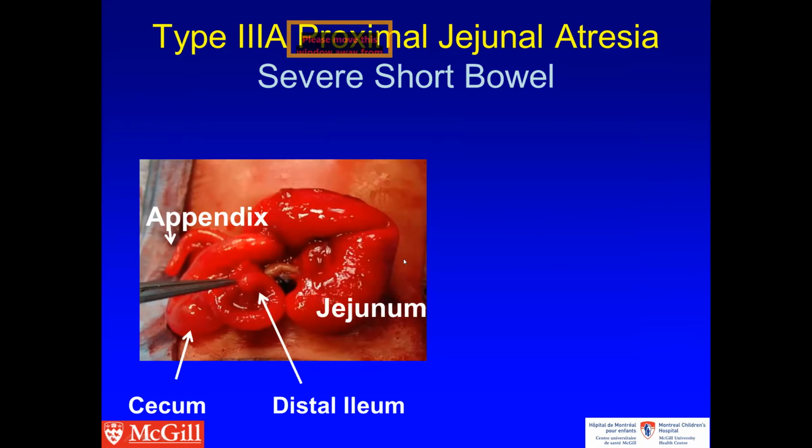And you can see there's about a 15 centimeter distended jejunal segment, but the maximal distension is about 3 centimeters. So not massively distended. And then you have a distal ileum about 3 to 4 centimeters. And the colon and appendix are normal. And this is a case of atresia most likely due to a midgut volvulus or significant compromise of the entire bowel segment. So what do you do in this case?